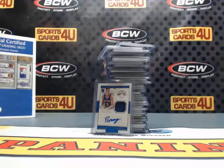Two color patch to 25, Mavericks, Mark Aguirre. Triple jersey to 49, Timberwolves, Andrew Wiggins. NBA material, rookie jersey to 99, Terry Rozier, Celtics. Nets, Rondae Hollis-Jefferson, Mario Hezonja, Magic. And three-color patch to 25, rookie Mavericks, Justin Anderson. Treasured threads to 99, Kenny Smith, Rockets.